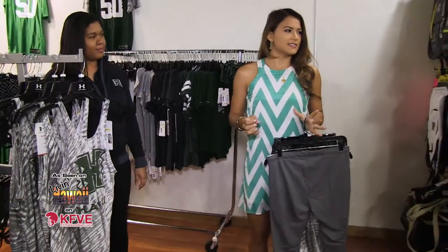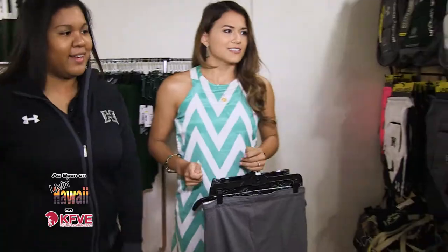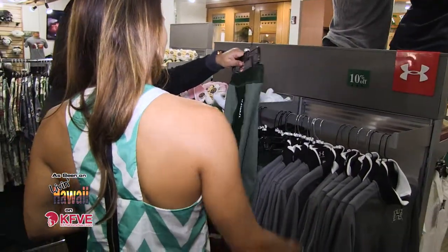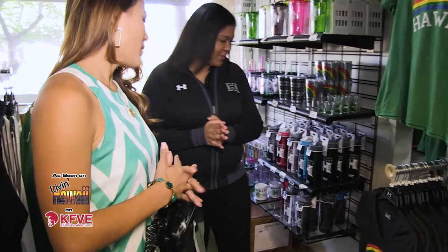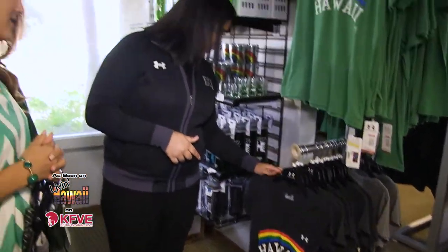Okay, and let's see, maybe some leggings. Leggings? Right. You can give this one. Oh, these are cute. Oh my gosh, I love them. So perfect, it'll keep you dry and cool. Ooh, these are one of the retro. Yes, let's put you in a retro logo one. Sometimes we do have retro nights at the games.